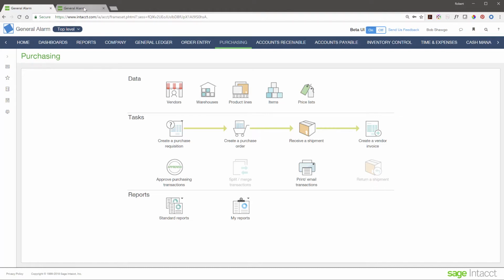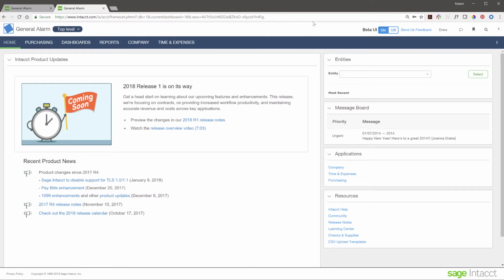I'm moving to another tab here. I've logged in as another user. This is Drew Jackson. And Drew Jackson, you notice on his menu here, he doesn't have nearly the applications that I had under my own login because he's not an administrator in the system. He's an employee user and he has limited access to things.